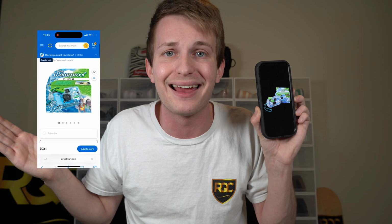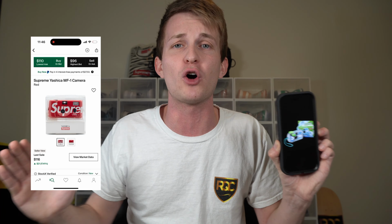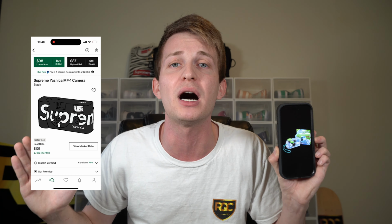Next up, we got the underwater camera. It's a no-brainer. Who doesn't want to take photos underwater? We can't do it with our iPhone right now, so this camera, everyone's gonna want it. Not to mention, it's gonna be like 30 or 40 bucks retail. Supreme's done a camera before and it resold for profit to like 120 bucks. I think this is gonna be 40 bucks and resell for triple at 120. Mark my words. Buy this camera, buy 3 of them if you want.